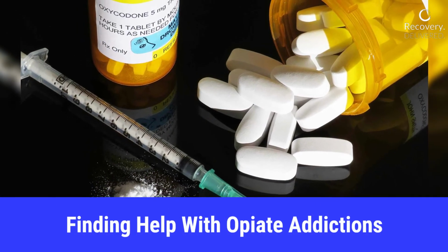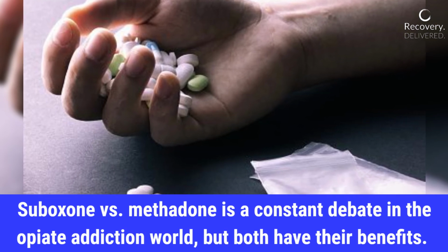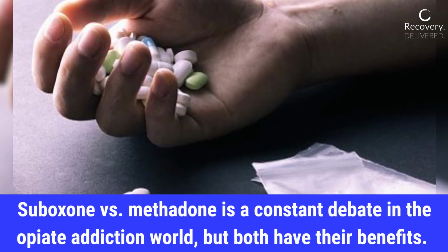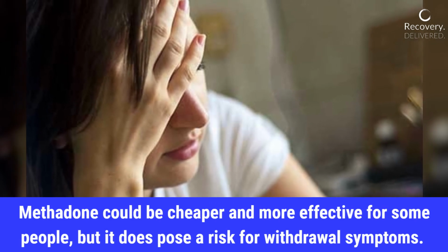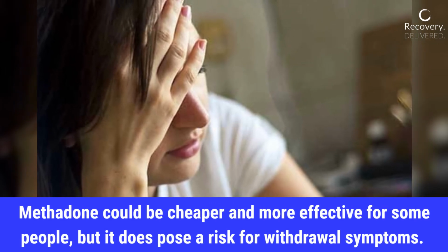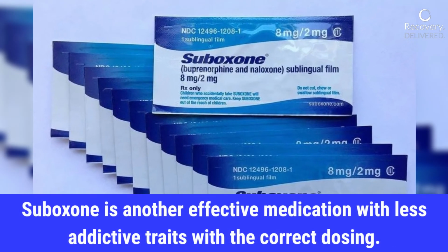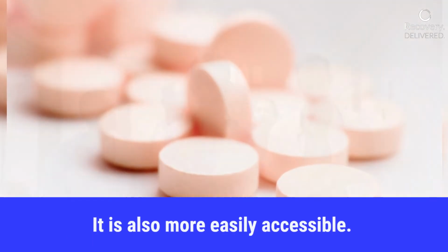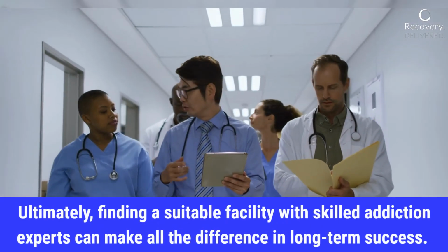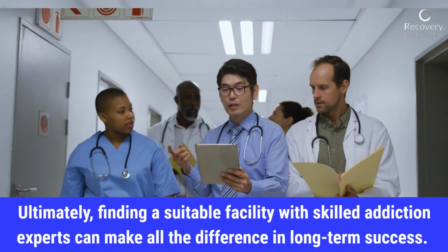Finding help with opiate addictions. Suboxone versus methadone is a constant debate in the opiate addiction world, but both have their benefits. Methadone could be cheaper and more effective for some people, but it does pose a risk for withdrawal symptoms. Suboxone is another effective medication with less addictive traits with the correct dosing. It is also more easily accessible. Ultimately, finding a suitable facility with skilled addiction experts can make all the difference in long-term success.